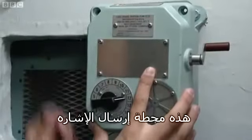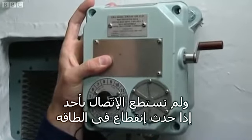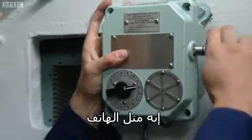This is a call signal station, so if the power goes down on the boat and you can't contact other areas, this will have a handset on it. It's just like a wind-up phone.